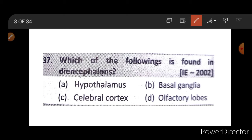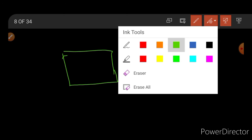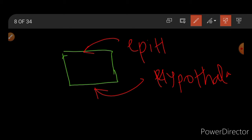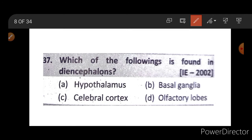37. Which of the following is found in diencephalon? For the parts of diencephalon, we can remember this as a room. There are four parts. The floor is called hypothalamus. The roof is epithalamus, and the two lateral walls are subthalamus. So hypothalamus is found in diencephalon.